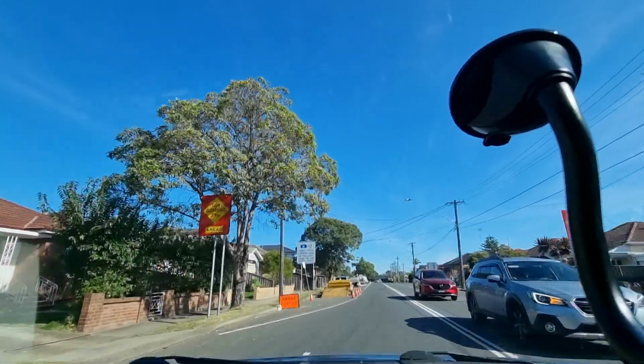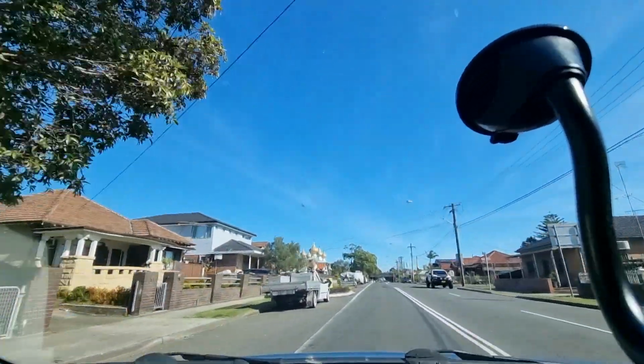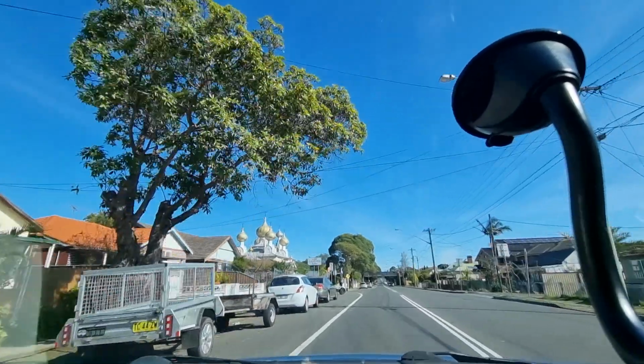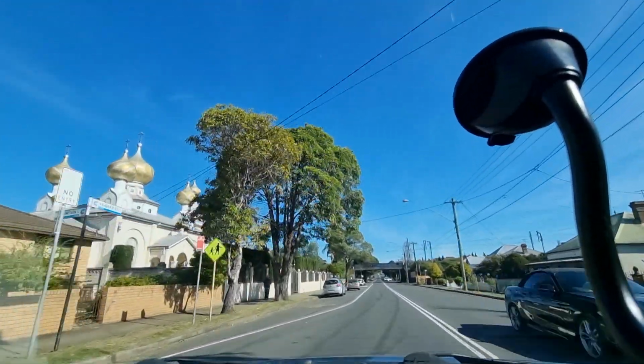Now the speed here, guys, is 50 kilometers. Make sure you drive around 45, not more than 45, guys. Always 5 kilometers less. Now continue straight ahead. Now the testing officer will tell you at the first traffic light, you need to make a right turn.